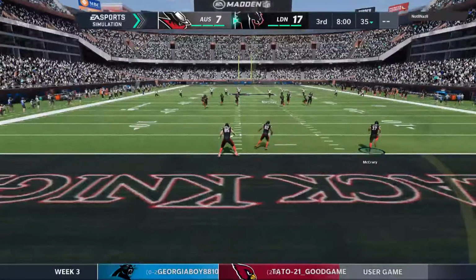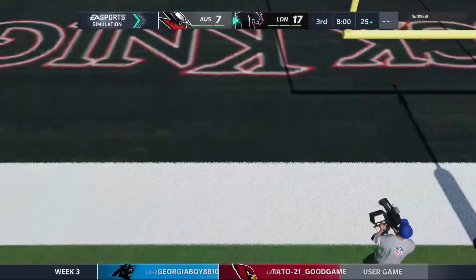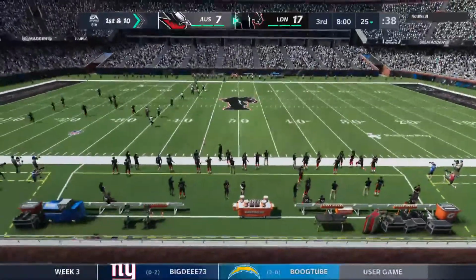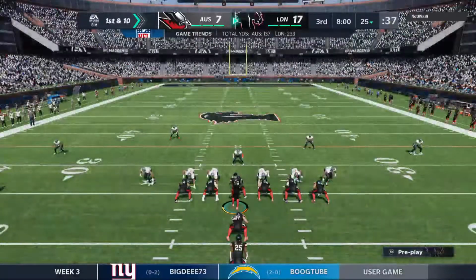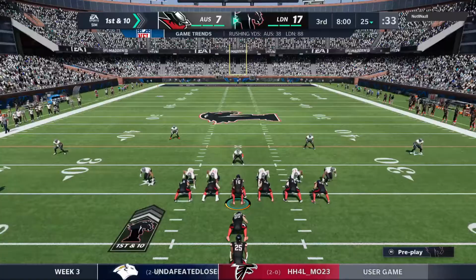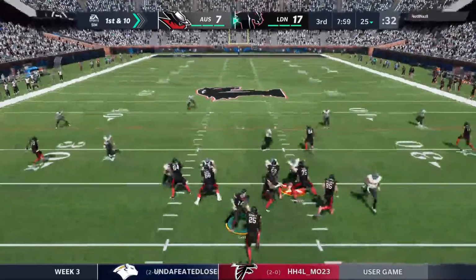Coach, as they say here in London, all to play for as we are back underway in the second half. And that one will bounce out of the back of the end zone, so we will start here at the 25. The offense back out there at the line, ready for their next drive. They built a good first half lead. Now they have a chance to add on to it.